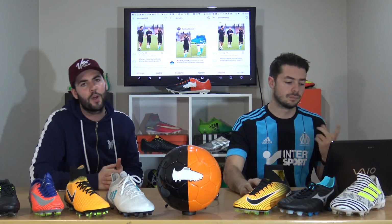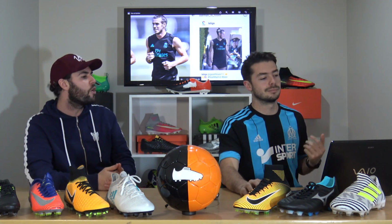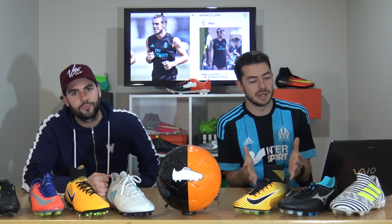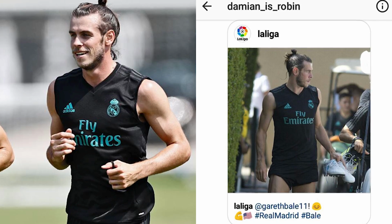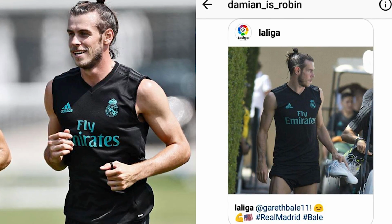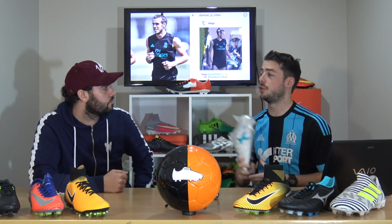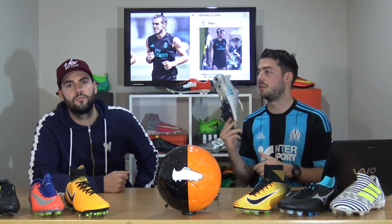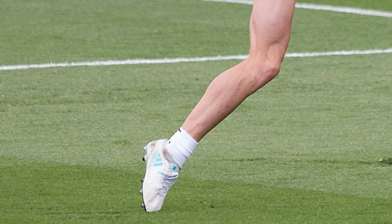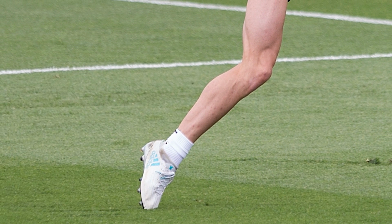But the first boot spot that we're going to be looking at is Gareth Bale. Blake, what's he been wearing? So in Madrid training, Gareth Bale has been wearing the X17.1. But with this upper, no, it's not the standard upper on the X17.1. It's actually the upper you saw on the X16.1. So a much different upper on Gareth Bale's customized boots than on the X17.1. Hopefully it is a better upper than this one and slightly softer.